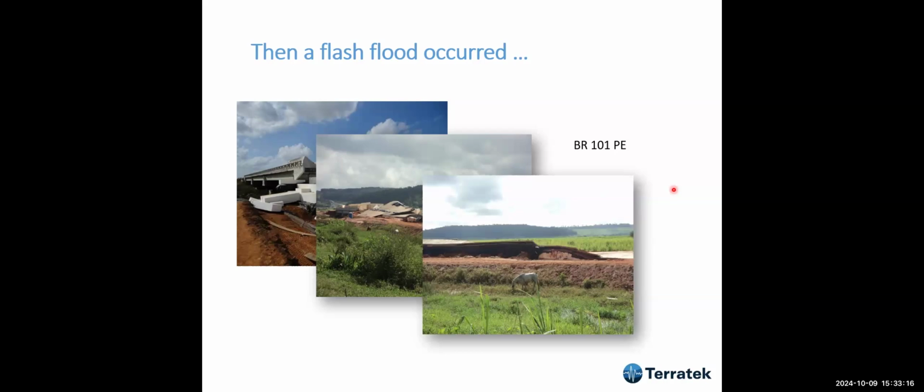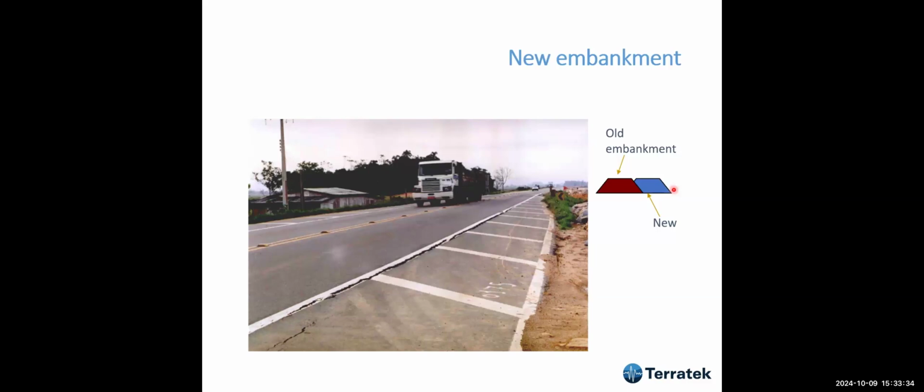So when using this light embankment, we have to make sure that this cannot occur. But the problem is sometimes it's impossible because we always have floods, unpredicted floods. So these are very important points. The other thing which I learned from experience is when we place a new embankment close to an old one, we have this kind of longitudinal crack along the road, and this is very difficult to prevent because we always have differential settlements here which lead to this.